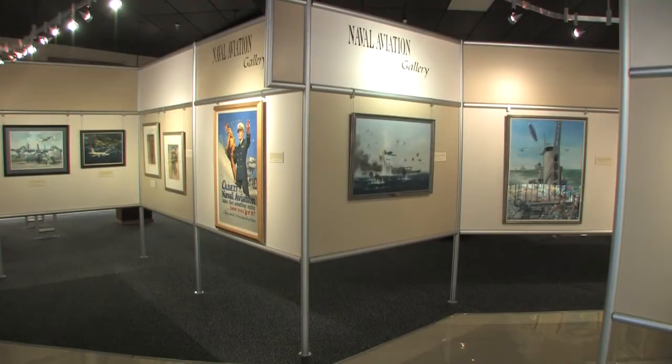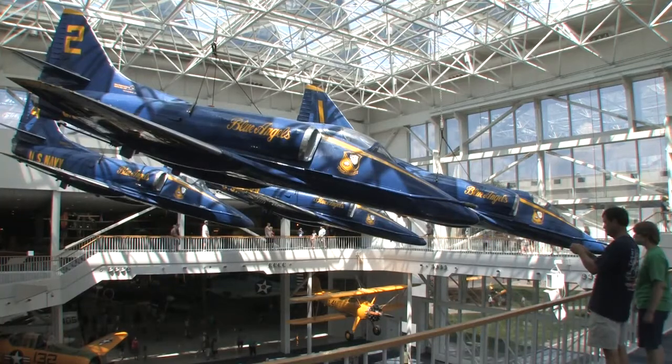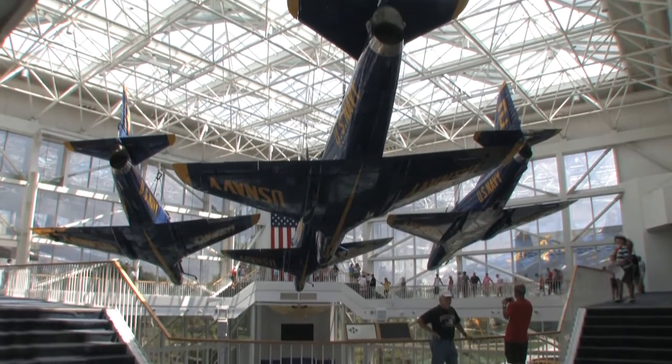Enjoy the museum's extensive collection of naval aviation art. Walk around the Blue Angel atrium, where you can see four suspended A-4 Skyhawks used by the Blues just before converting to the current F-18 Hornets.